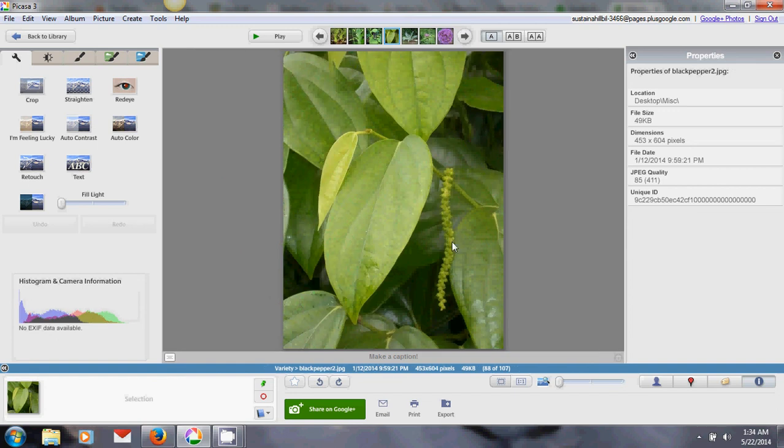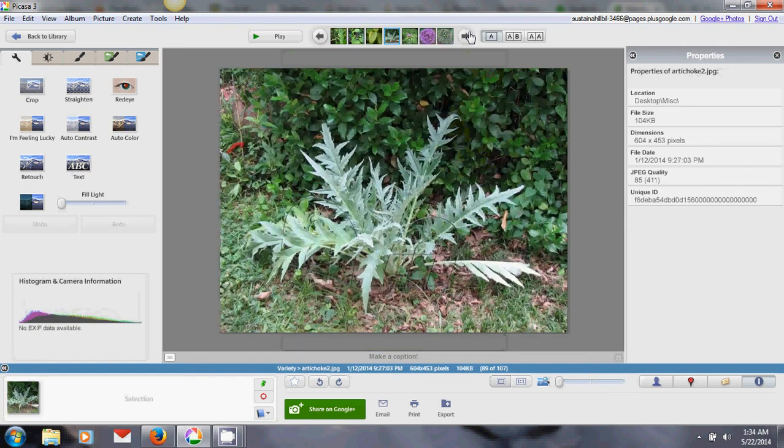This is black pepper. We have this as a house plant. It's a very easy to grow house plant, and these will ripen up into black peppercorns, so that's a cool benefit. It looks like your philodendrons and stuff, except that it's going to make food.